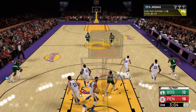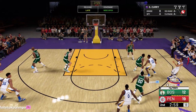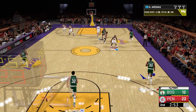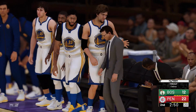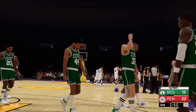I think in that situation, that was a nice try to create some space for himself with the fadeaway. Lets the 3 fly. There we go. Now in the scoring column with that make, he is 1 for 4. And I have great appreciation for the IQ of Stephen Curry. Once the ball hits his hands, guys, you know he's thinking about letting it go. And now the first timeout called here for Boston.